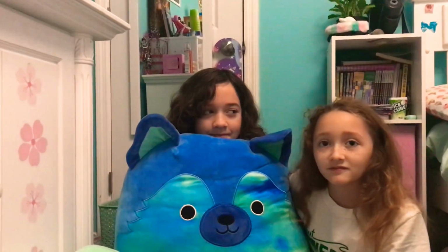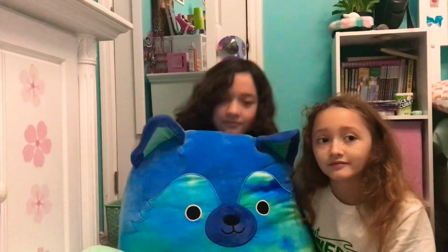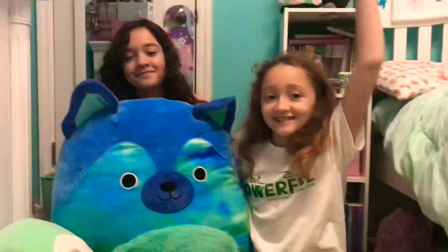Today we're going to be playing and looking at my Squishmallows. As you can see, Daniela, raise your hand, and Sawyer, raise your hand. Yep.